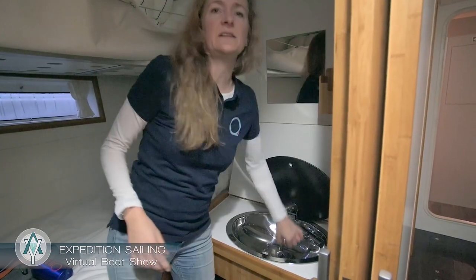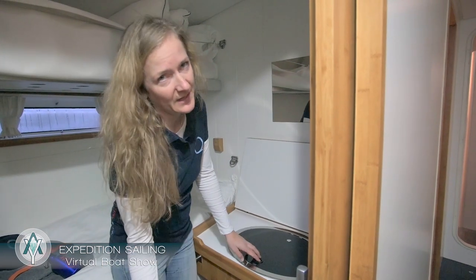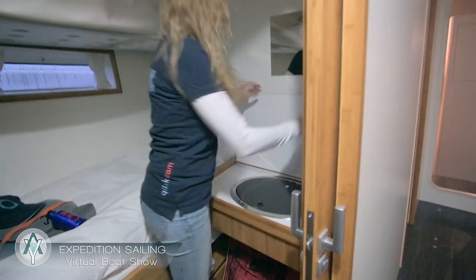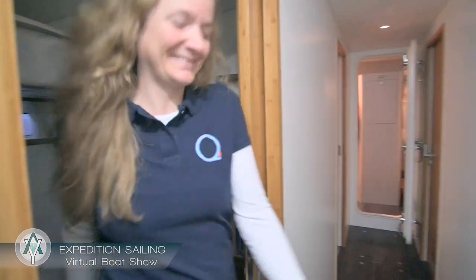And you have a little sink. Of course, we have the safety equipment. We are a high latitude boat, so it's very important to have survival suits. And in each cabin as well, a fire extinguisher. Let's go to the next cabin.